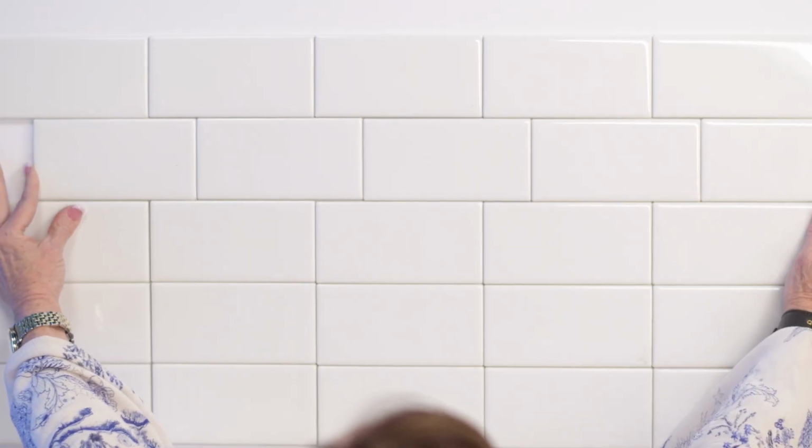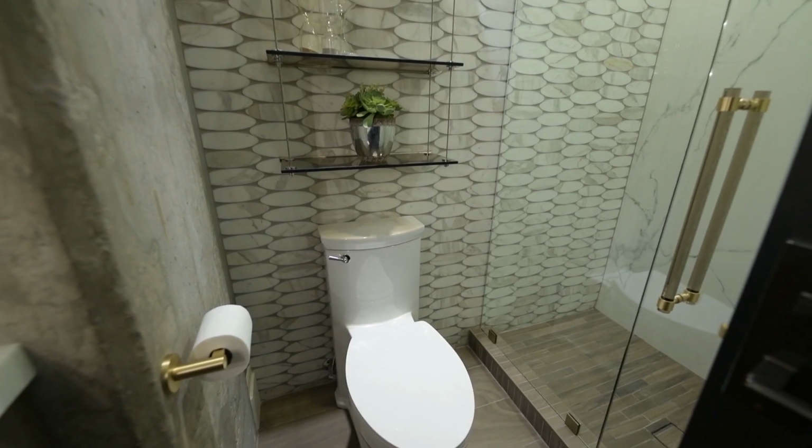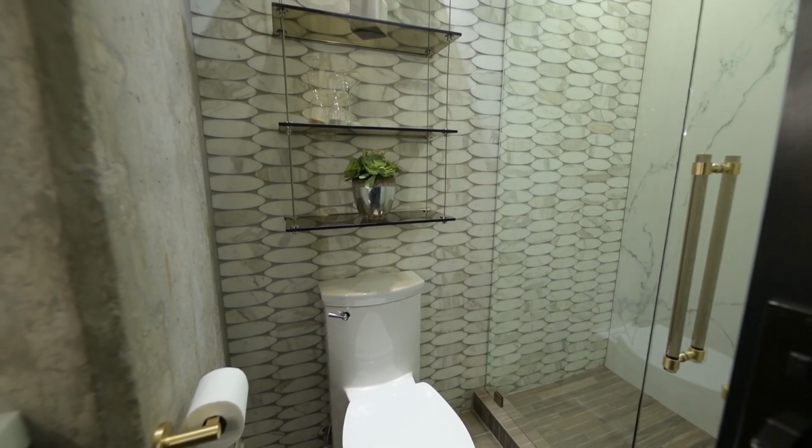Remember, I love that concept of flow, so look at the design session about tile installation, how we can create such an illusion of space and dreaminess just by taking tile all the way to the ceiling, all the way to the sides.